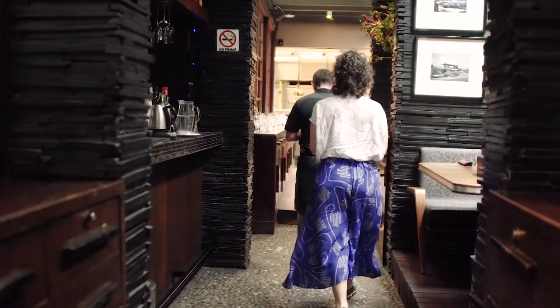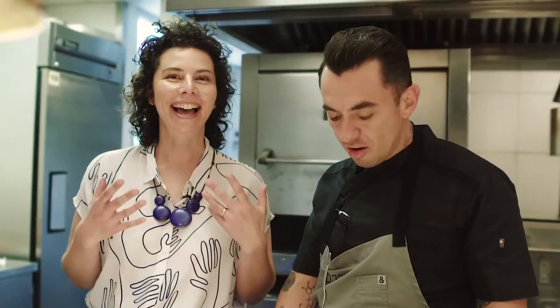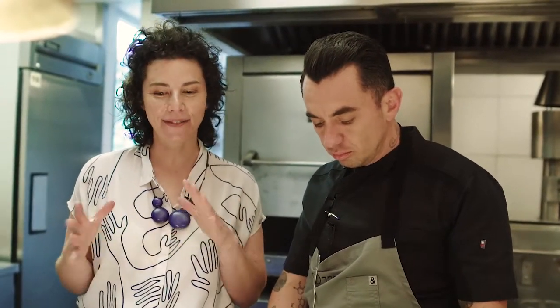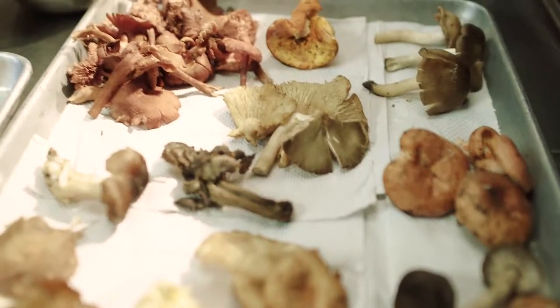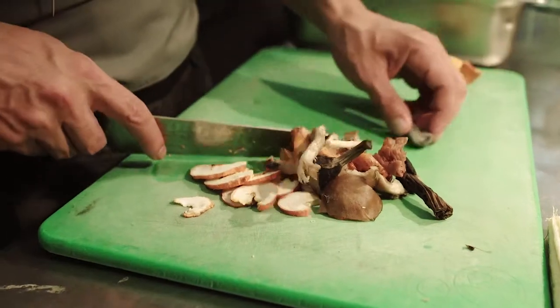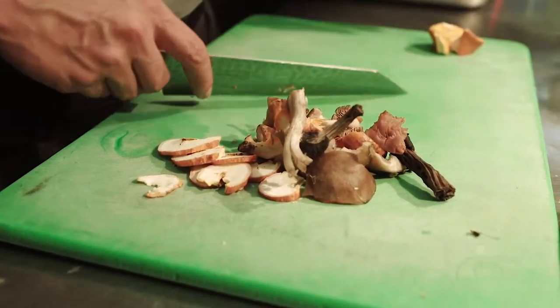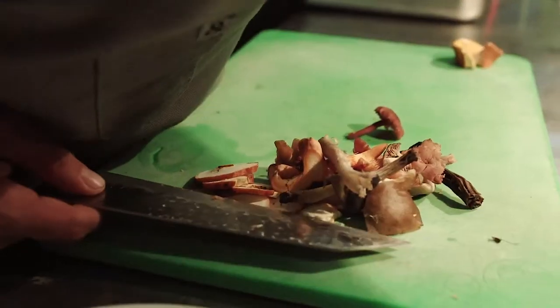Here we are at Suite 777, with the restaurant of Chef Edgar Nunez. We have our beautiful ingredients from the Coyoacan Market, and now tell me what we're going to make. We're going to make a very Mexican thing that we used to have at our houses, with the mushrooms that we gather in the woods. This is the rainy season, so we are a very powerful country with mushrooms, and we use them a lot.